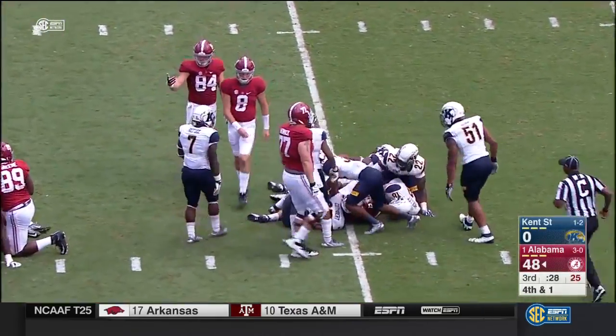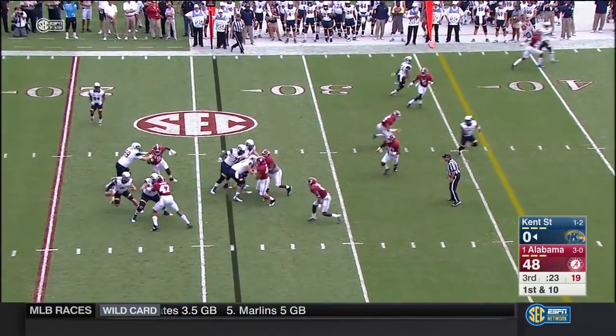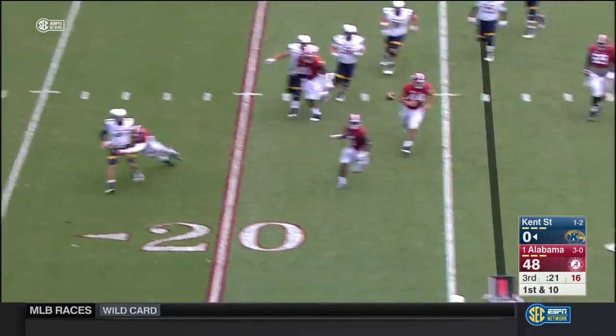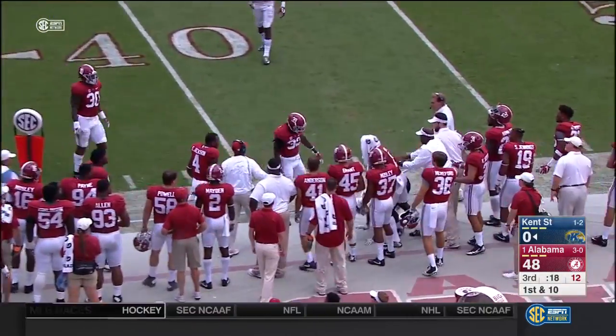B.J. Emmons and Trayvon Diggs. Fuller, sophomore from Aurora, Ohio. Quarterback, pestered and flicks it incomplete. An extra pushing and shoving in the tail end.